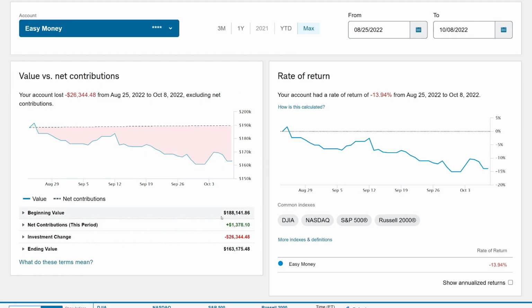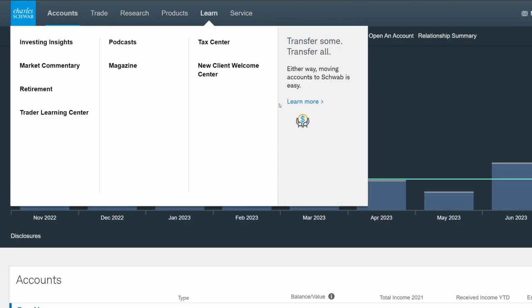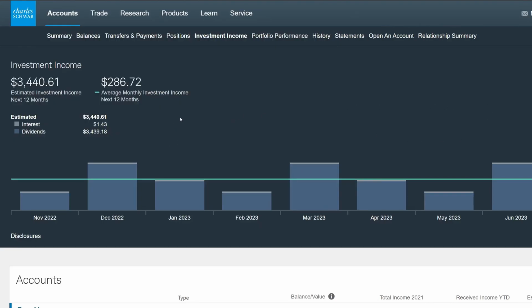You'll see that we did start with $188,000. Definitely not panicking at all. If you'll see, 13.94% overall. We're really in a downtrend. In the long term, we should see this recover, and we'll be back in the green. So definitely wanting to take advantage of these great deals right now.